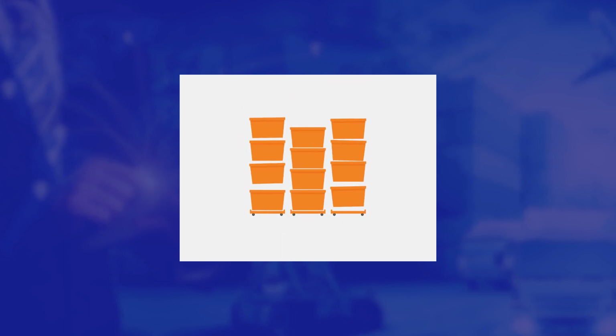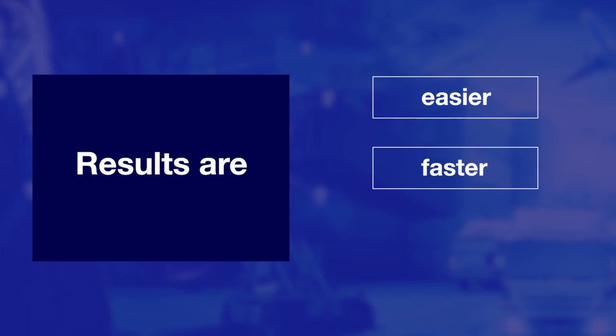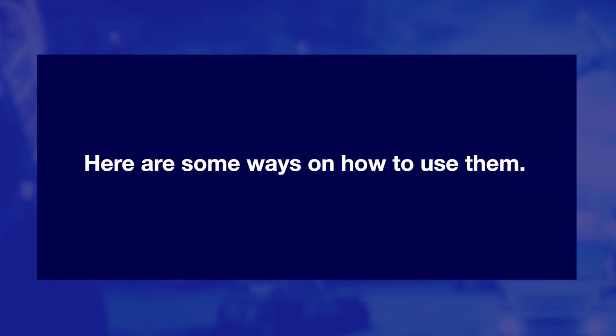The logistics industry greatly benefits from the dawn of QR codes. Both simple and complex activities are automated. It results in easier, faster, and more effective flow of operations. Here are some ways on how to use them.